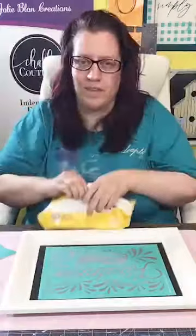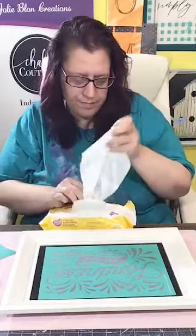Grab a baby wipe. So when we do a hot mess, we won't be able to put our colors back into our jars.